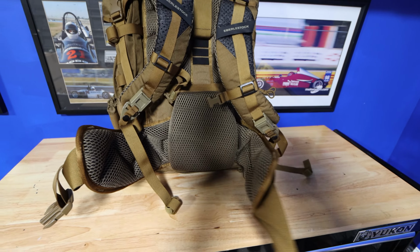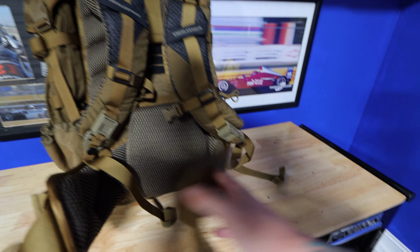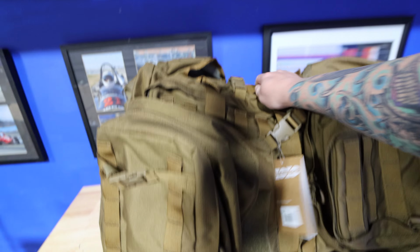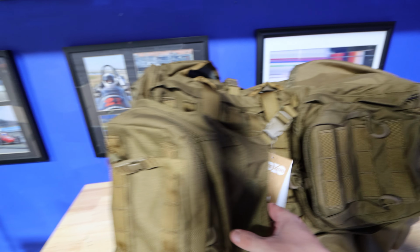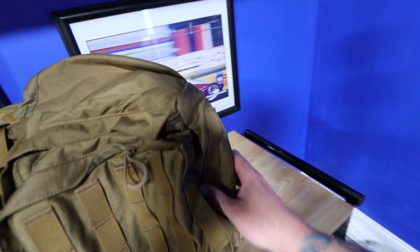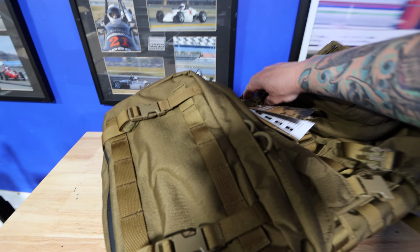It also has a really nice strap for around your waist, with buckles there, and it has MOLLE on the side too, so you can put attachments on there. A lot of MOLLE stuff on here. This is where they talked about this being detachable. And the cool thing too is it has a rain cover built into this. It's all around. There's just a lot of storage to this bag.